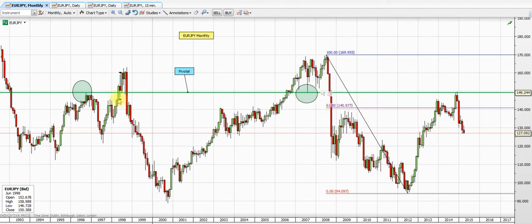Now if we look at the chart moving back, we always like to break down the time frames. So we look at the monthly chart, weekly chart, daily chart, and then break down into shorter time frames to try and get an intraday and a medium-term bias. Obviously when these two biases line up is when we get the best moves in the currency pairs.